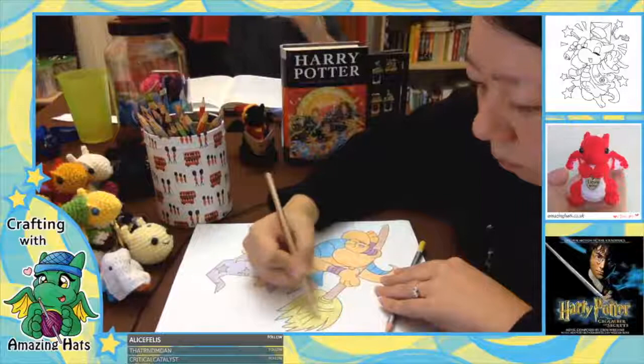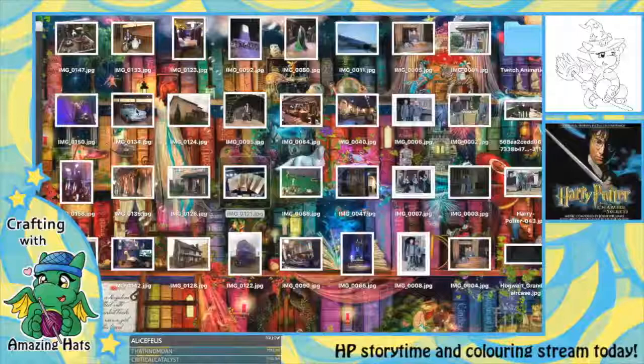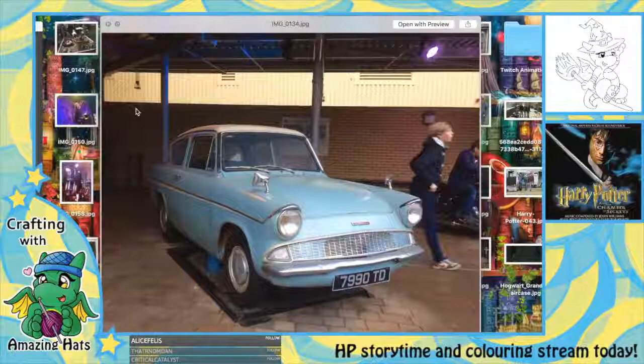Like up on a shelf, for example, Misha, if you switch to the desktop again, one of the things that we saw, actually two of them we saw, were the Ford Anglias. So Misha, there is a picture of the Ford Anglia right there where your mouse is. So they actually had more than one of these cars. One was for driving, one was for stunt work on the blue screen, the green screen.